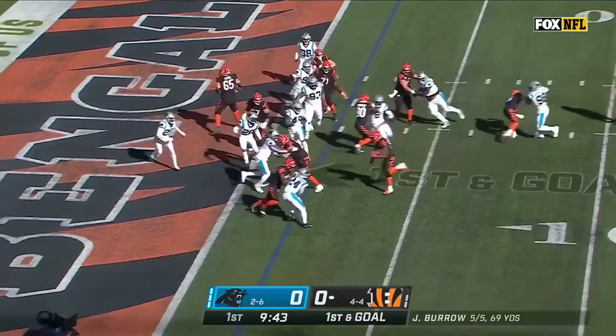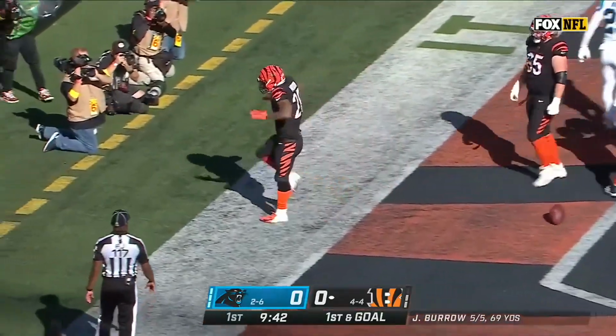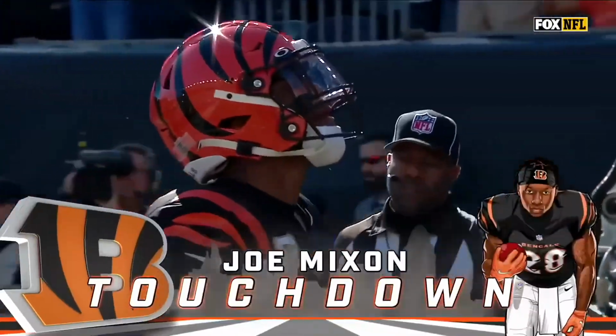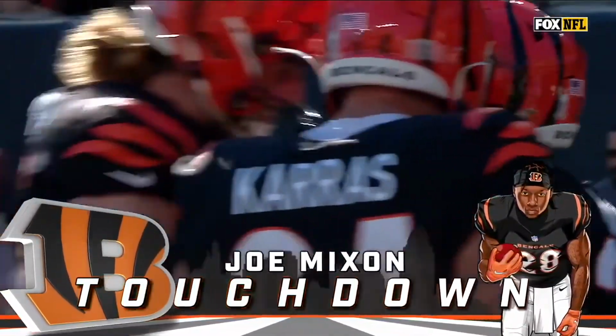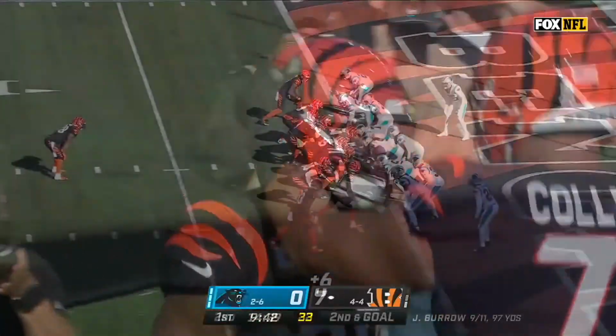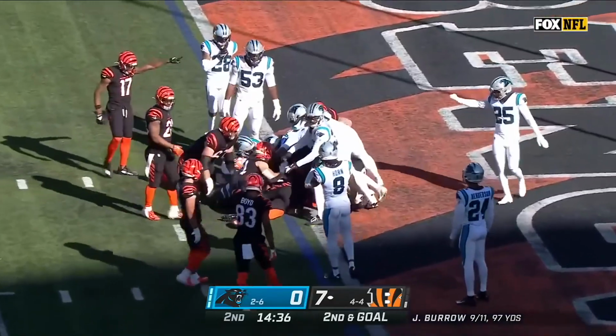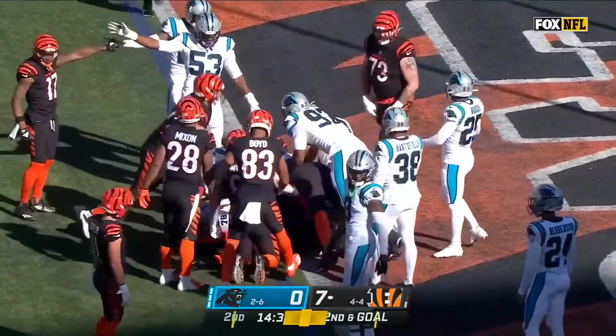Toss play Mixon on first and goal, and Mixon into the end zone for the touchdown. What a statement by Cincinnati on the opening drive as they march it in for 6. And Burrow on the sneak. Burrow into the end zone for a touchdown.